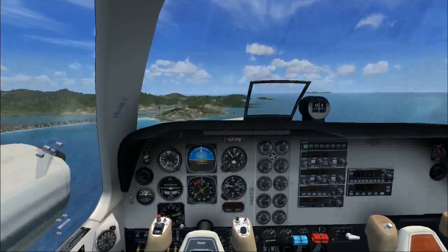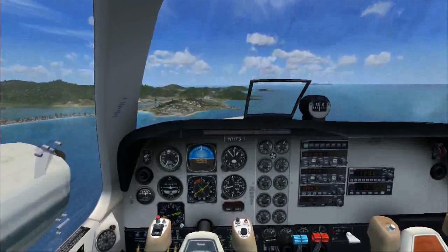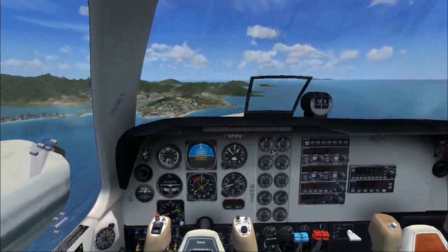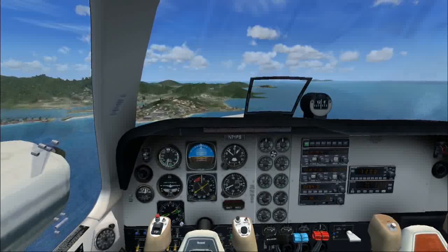When the pilot is around the midfield downwind area, he will start to set up the plane for landing. We will start by adding flaps and beginning to slow down to approach speed.